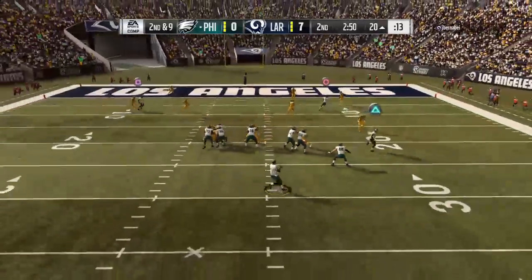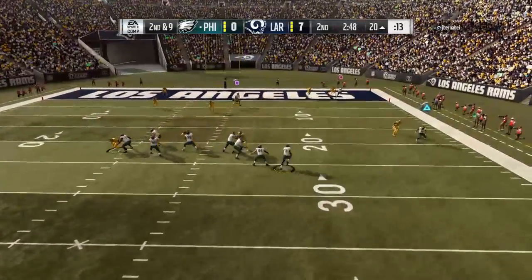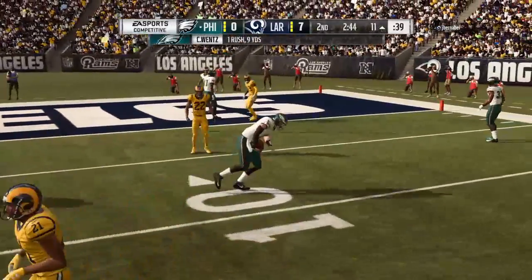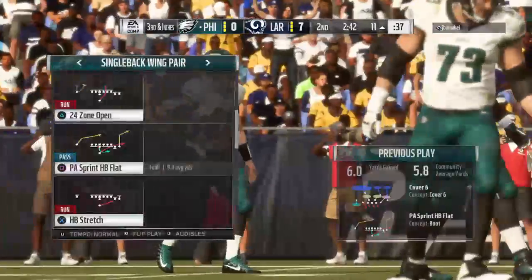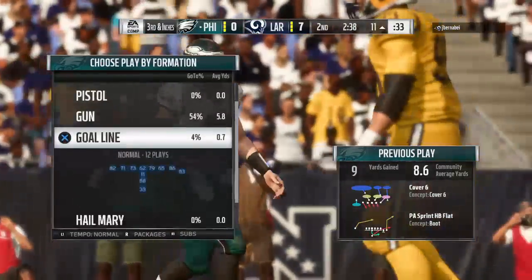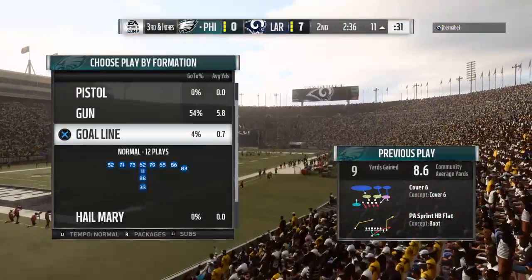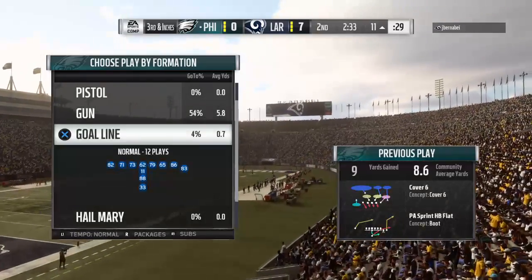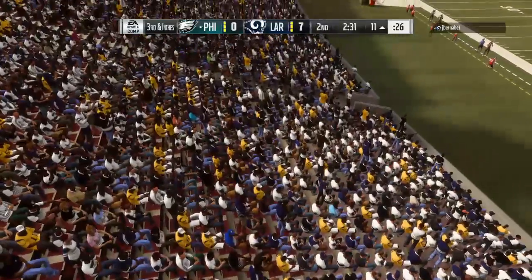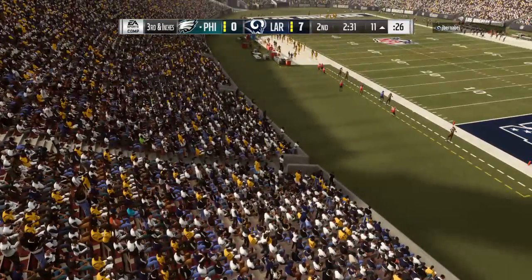Now Wentz on the bootleg. Escaping the pressure right. And he will avoid the contact as he slides to a stop. It'll be a gain of 9, and that's going to make it 3rd down and less than a yard. Well, the pressure just couldn't get to him that time. They forced him out to his right, but he held his poise, surveyed the field, didn't find anything he liked, and then took off and picked up a nice gain.